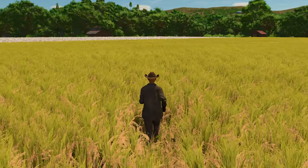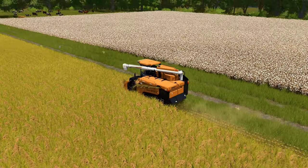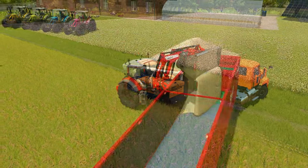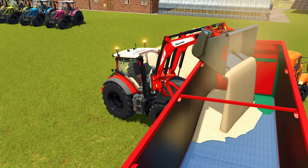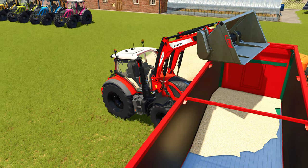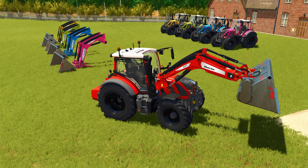In this exciting part, I'll show you how I harvest rice using a specialized machine from Iseki. The harvested rice will be transported to the farm using our mini trucks, where Fendt tractors equipped with rear axle weights and front loaders will assist in handling the crop. At the farm, a large truck will be ready to load and transport the rice efficiently.